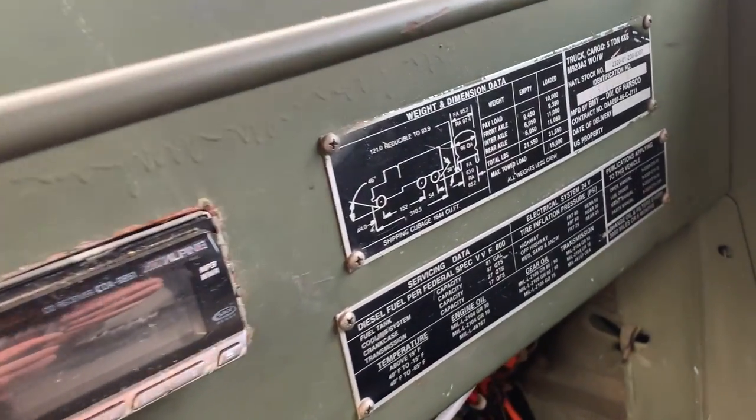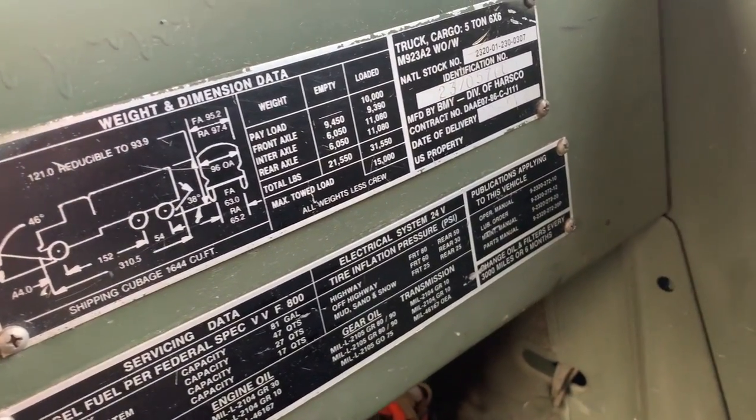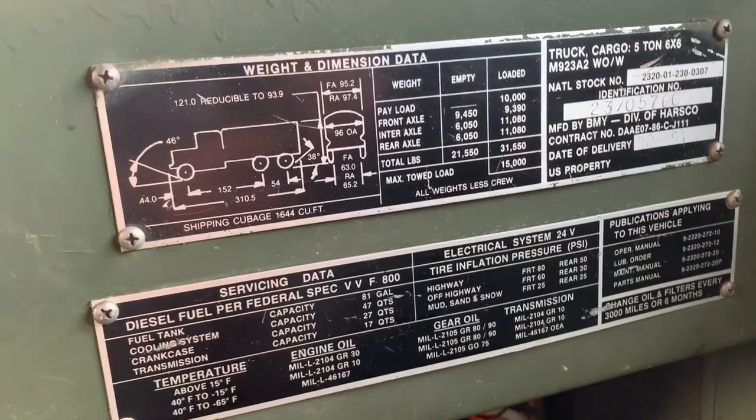Yeah, looking on the dash, it's got the original number and specification plate. This is so you know every fluid on the vehicle and how much it takes.